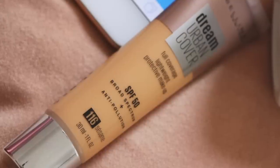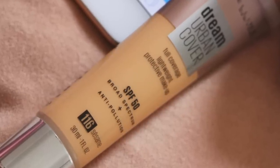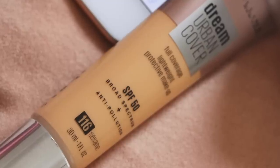Who knows? Let's see. First new launch of the summer, I think is a brilliant one, is this. Now I'm going to cut in a little film of me applying this so you can see just how flawless the finish is. It's the Maybelline Dream Urban Cover. It's a full coverage, it doesn't say foundation, it says lightweight protective makeup, SPF 50.